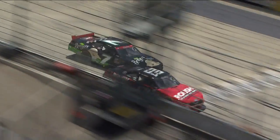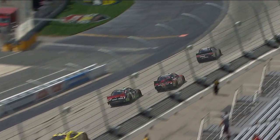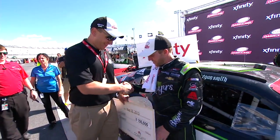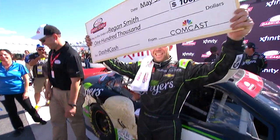all straightened out. 3 of the 4 Dash for Cash qualifiers finished the race in the top 10, but Regan Smith would be the one to collect the $100,000 with his 3rd place finish. The series will return to the track on June 13th at Michigan International Speedway. For NASCAR, I'm John Householder.